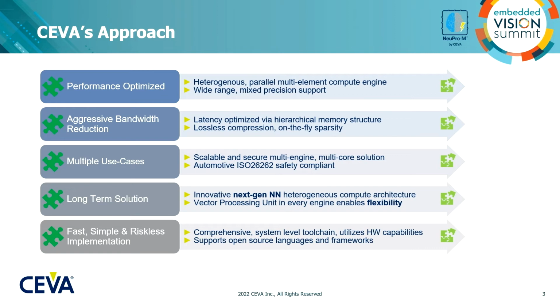And finally, when we talk about software, we have our CDNN tool chain. It stands for Ceva Deep Neural Network. The front end of the CDNN plugs into open source frameworks, real-time operating systems, and environments. The back end of the CDNN optimizes for the hardware and has the real-time implementation in it. Both together enable easy migration for developers from their existing trained network to an optimized solution that runs efficiently on the hardware, and continues to work as the development of the program continues. So this is the approach that we took with the NeuPro-M.